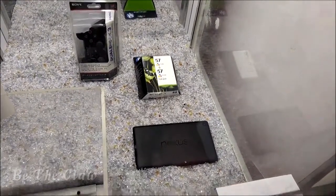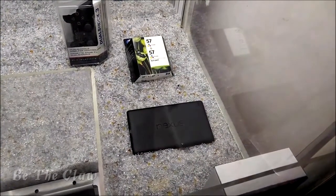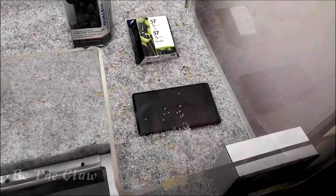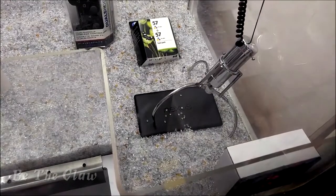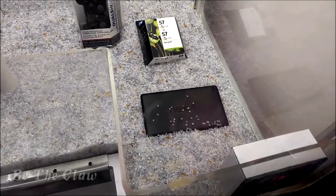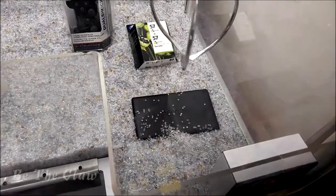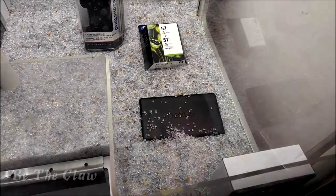I'm going to try a few times for the Nexus. I have a feeling that's going to be a lost cause because it is pretty heavy and pretty flat, but you just never know. It's going to be hard to get underneath it just because it's so flat. Keep trying. It does have a rubbery back, so it's not quite as slippery. And of course, the other side is glass. I think the weight's going to be an issue. I'm going to do five more plays and then just call it quits because it looks like it's not going to budge at all.